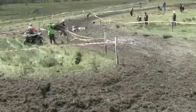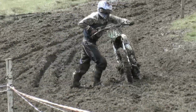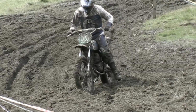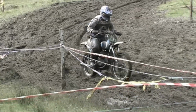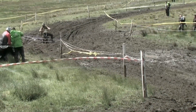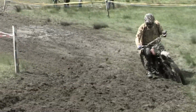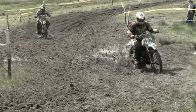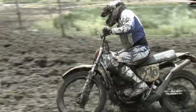Looks like we've got another faller in the background there. That looks like it's Derek McCauley on the 250 Bultaco Pursang. I think Derek was doing quite well there at one point. I think he was in about third position, but he appears to have his bike running again and is on his way. Once again, we're looking at Tommy Anderson on the 250 Husqvarna. Number 122, that's Fergus Moody on the Maico.